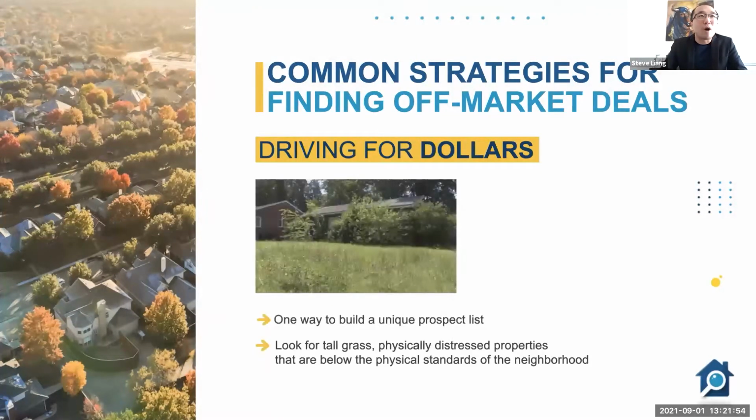The next one is called driving for dollars. This is a really good way to build a unique prospect list that nobody else would have, because you are the one driving and coming up with the list yourself. This is your unique, proprietary prospect list. Most folks are not going to get a list like this unless they are driving around like you.